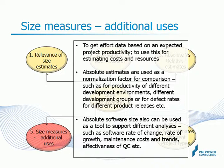Or you could compare development productivity of one department in your organization with another in terms of number of function points developed per person month of effort. Often defect rates are normalized to size, such as defects per function point or defects per KLOC. And this data, for example, can be compared across successive product releases to see if product quality is improving. There is a host of additional analysis that are possible.